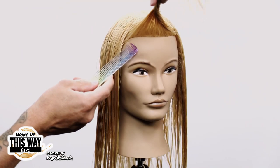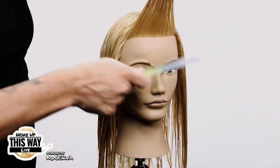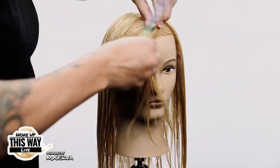And whether I'm gonna cut a fringe or not, I always separate it. Twist it up nice and tight. Get it out of the way. I don't need this till the very end.